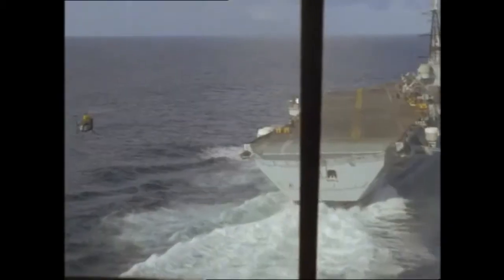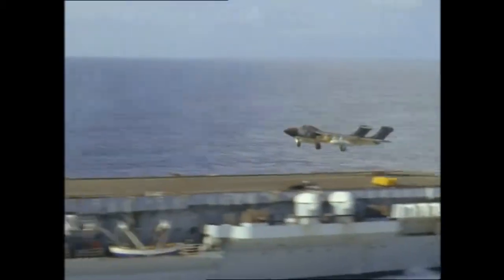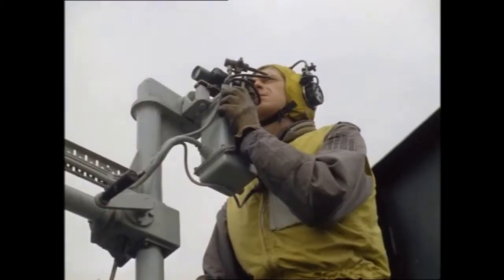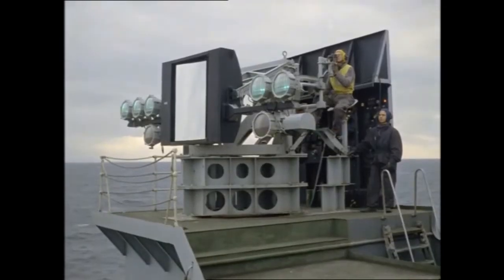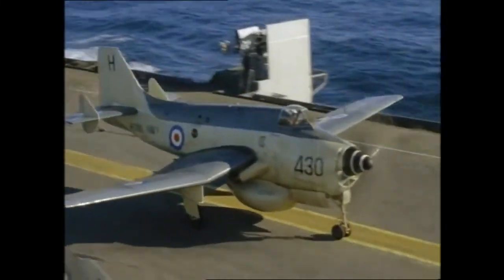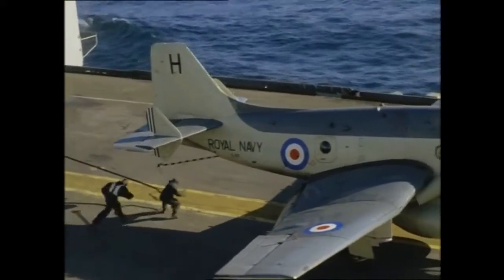The Royal Navy accepted Hermes into service on the 18th of November 1959. Her initial air group comprised Scimitars of 804 Squadron, Sea Vixens of 890 Squadron, Gannet AEW-3s of 849 Sea Flight, and Westland Whirlwind helicopters of 814 Squadron.